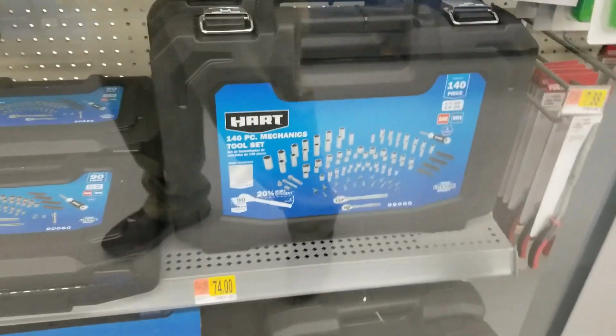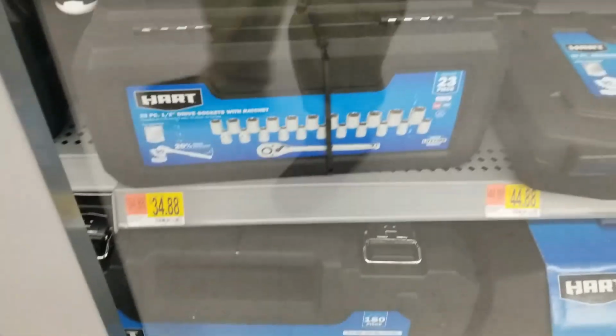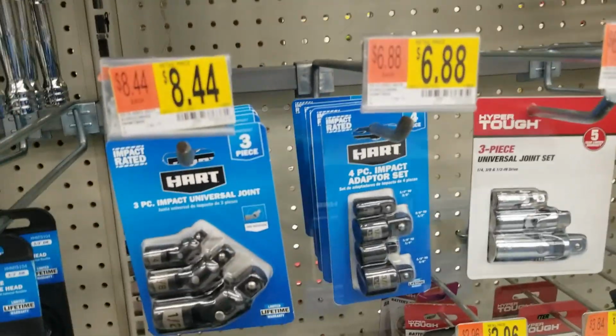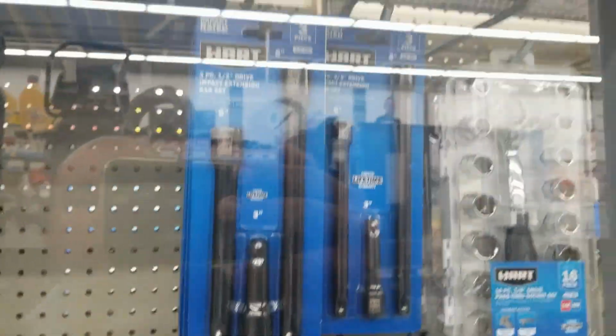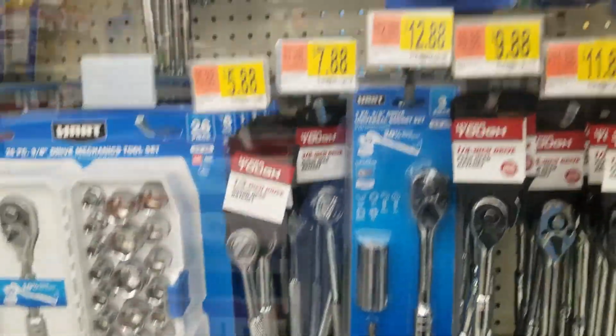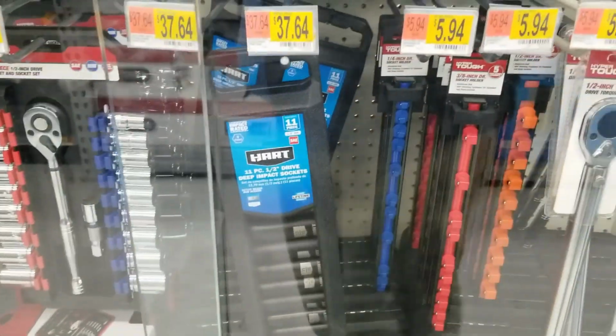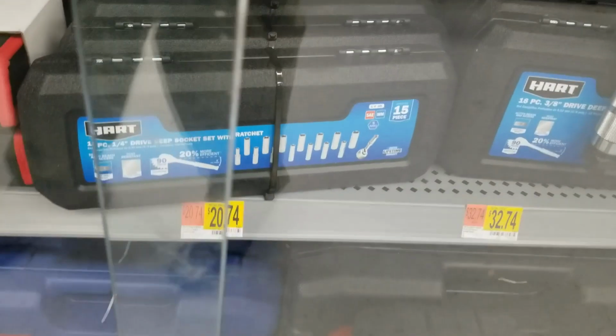Some mechanics sets, 340 piece. That's the bigger set there. If I'm going too fast for you guys, feel free to rewind it or pause the video and look at the item. I just try to make this video as fast as possible, get as much information as, you know, in the least amount of time. $20.74.